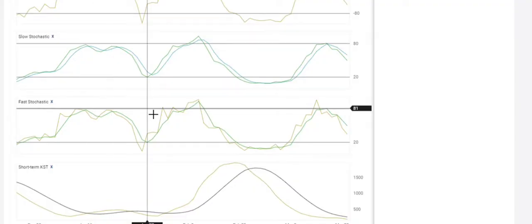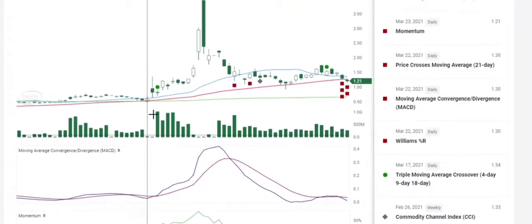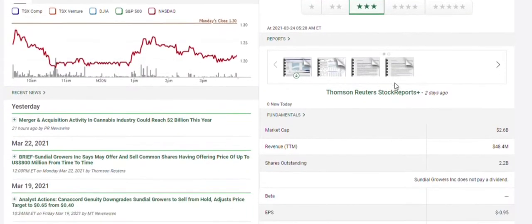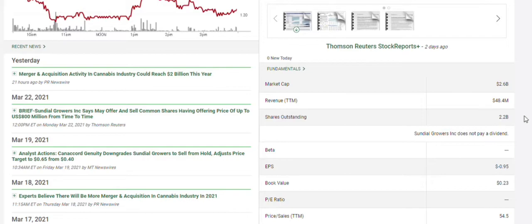So the one thing I want to show you is there was an update to Sundial's float this morning, and I was given an alert from my broker. The float has now gone up to 2.2 billion. I haven't confirmed this number yet. I'm going to do some digging this morning, but this tells me that the $800 million offering has been completed, and that roughly 500 million shares have been added to the float.